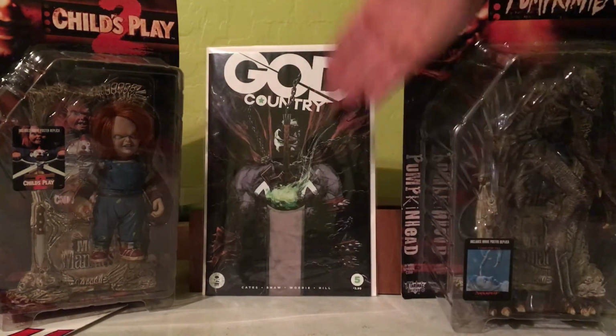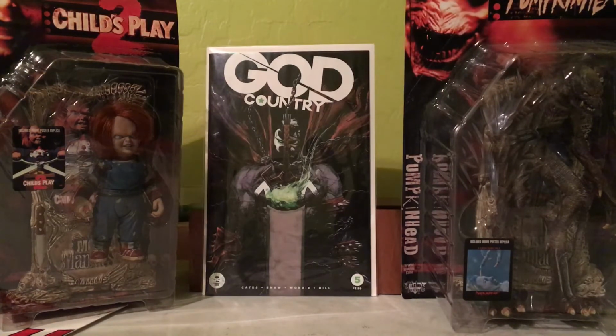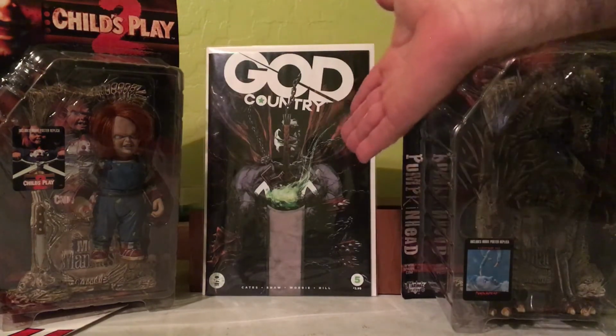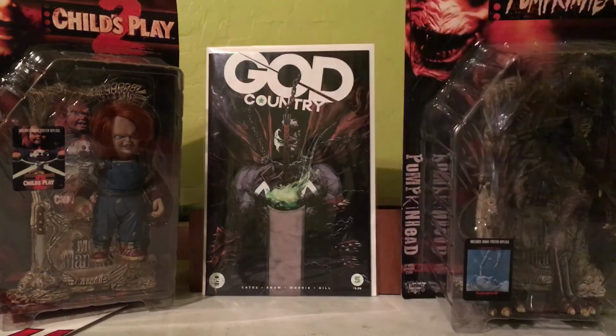One is seeing big gains. This book, which was not cover price, but not very hot, not very far above it for a long time, is now selling in the range of 30 to 35 bucks. So if you can't get your hands on God Country 1, you might want to take a look for this. Not a whole lot out there.